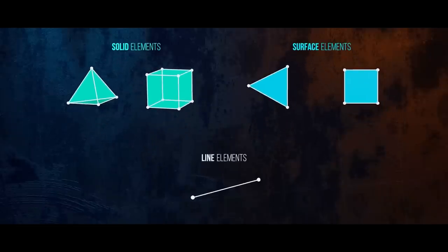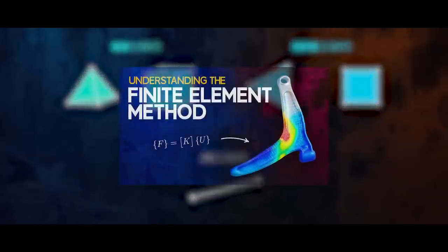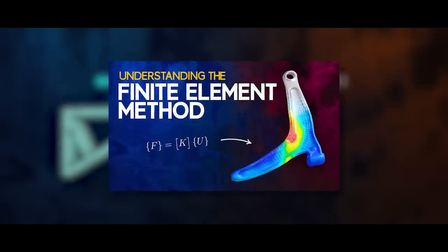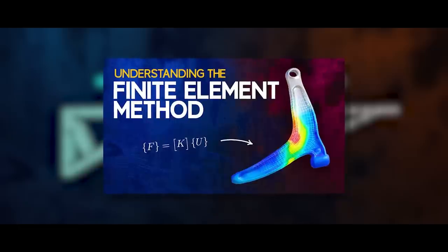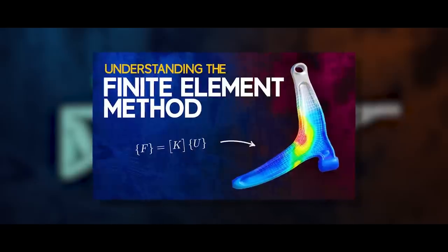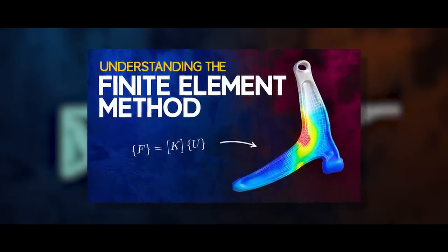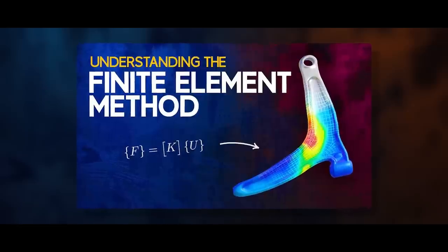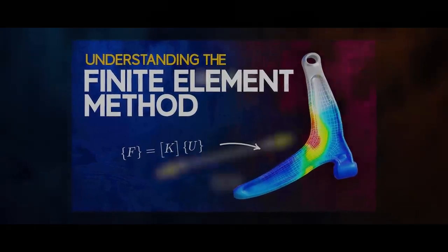To learn more about this method and software, I recommend watching the Efficient Engineer's video, Understanding the Finite Element Method. I'll most likely end up learning a lot more about this as my career in paleontology progresses, but for now, I'm scared, and we need to see this applied to the busty bones of our new dome-headed friend.